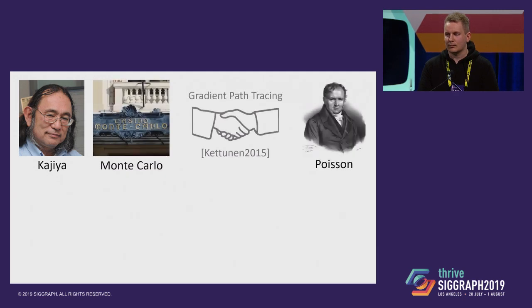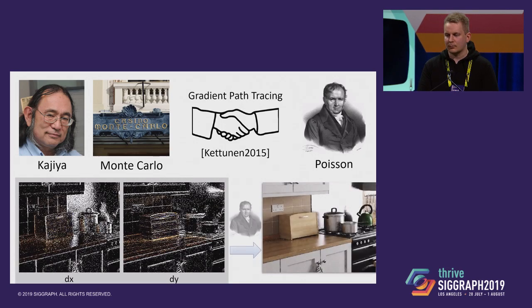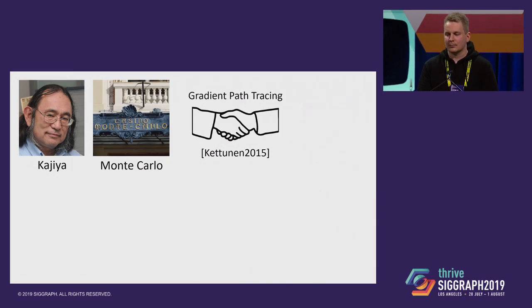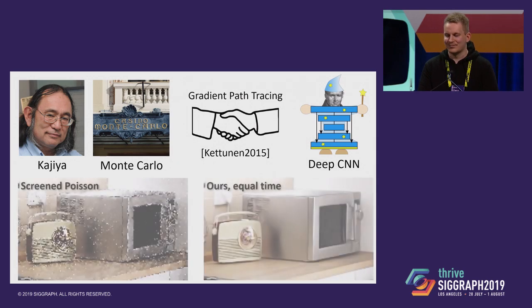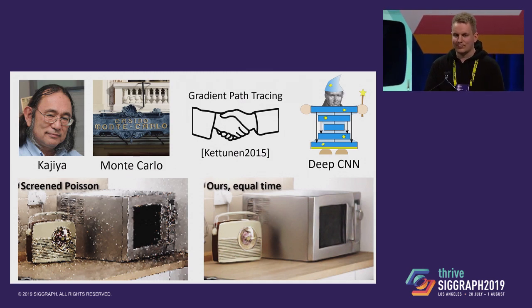In 2015, Kettunen and colleagues introduced Mr. Kajiya and Monte Carlo sampling to Mr. Poisson in the gradient-domain path tracing rendering algorithm that directly samples image gradients and reconstructs the final image by solving a Poisson equation. This year, we replaced Mr. Poisson with a deep convolutional neural network. This yields a much more powerful reconstruction algorithm that beats its standard rivals by a surprisingly large margin.